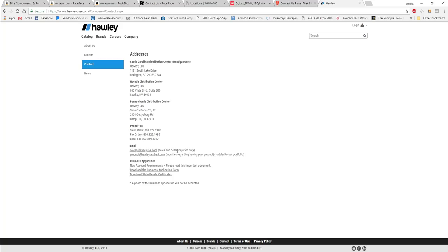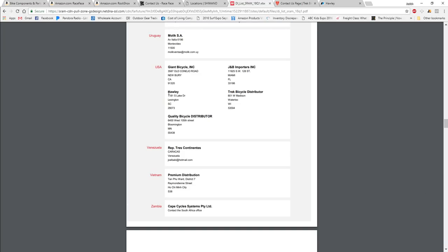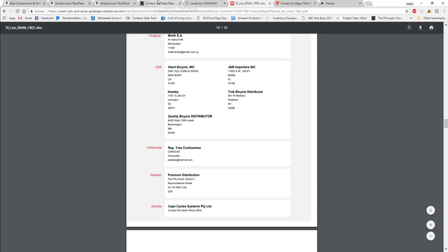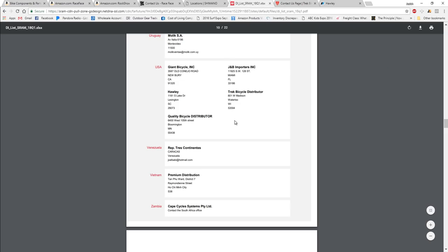Contact, email, sales and order, regarding new account requirements, business application, state reseller certificate. Here are all of the documents. Boom. I'll bet you would never find this distributor if you were Googling for the distributor. But when you're looking for the brand, and then you're looking at their distributor list, well, there you go. We found somebody. Anyway, that was kind of the second way we look for suppliers.